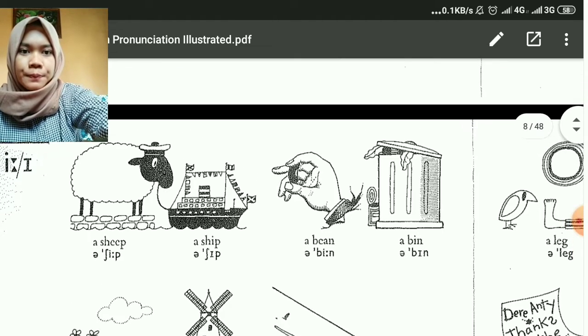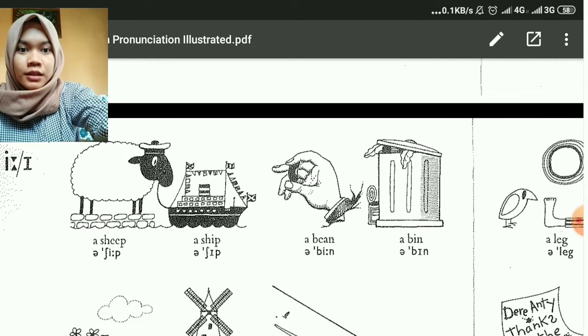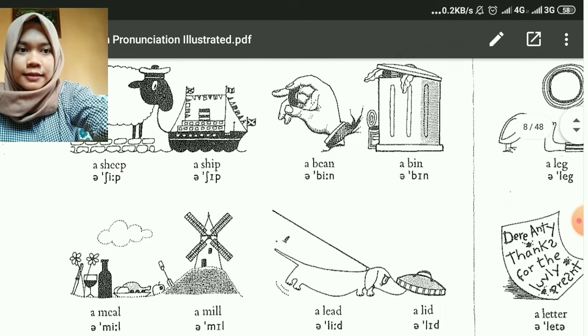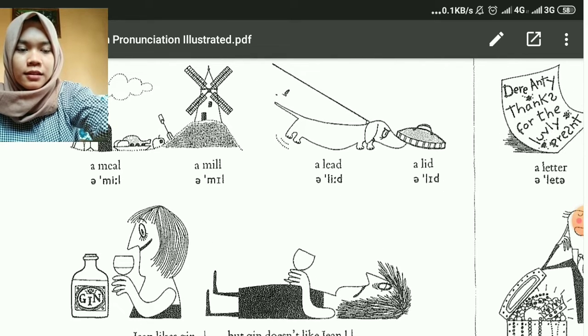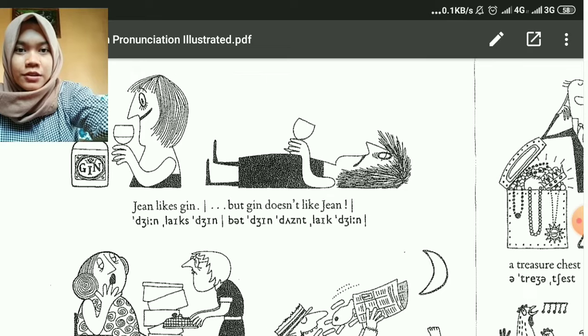This is on page 16. A sheep, a sheep, and then a ship. A ship, a bean, and then a bin, a meal, and then a mill, a lid, and then a lead. Jan likes Jean, but Jean doesn't like Jan.